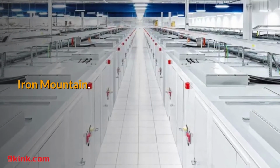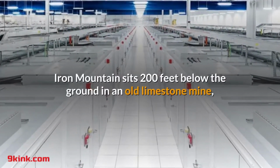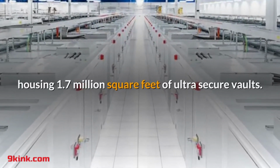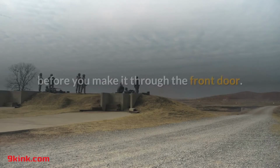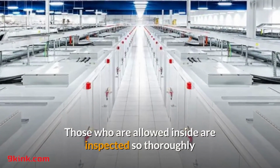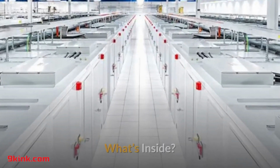Iron Mountain. Is it safe? Iron Mountain sits 200 feet below the ground in an old limestone mine, housing 1.7 million square feet of ultra-secure vaults. If you want to get inside, you'll have to sweet-talk 2 waves of armed guards before you make it through the front door. Those who are allowed inside are inspected so thoroughly that no grubby stone in the past is left unturned.